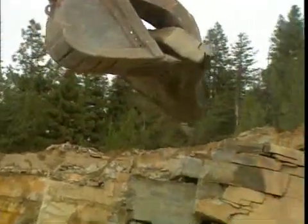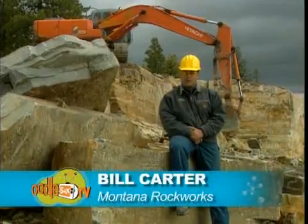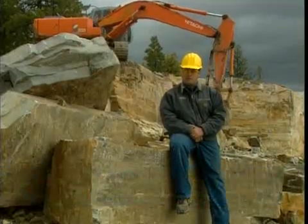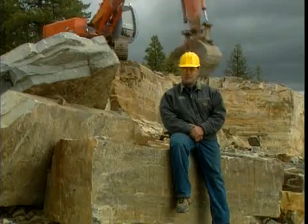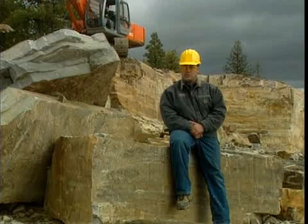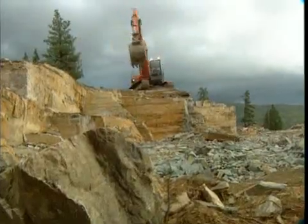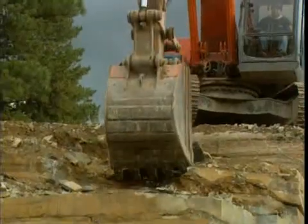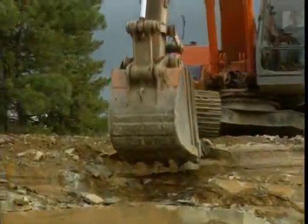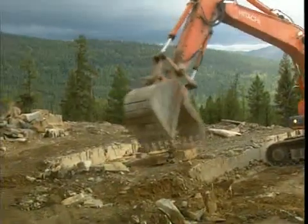What we're doing is we're pulling the formation apart, and what we're trying to do is extract the rock as smoothly as possible. We want to keep it intact, and really what we're after is the straight edges. And if you look around in this quarry, that's what we're fortunate to have, is rock with a lot of geometric shapes, squares and rectangles, and then the straight edges are what we're using to cut our veneer stone.